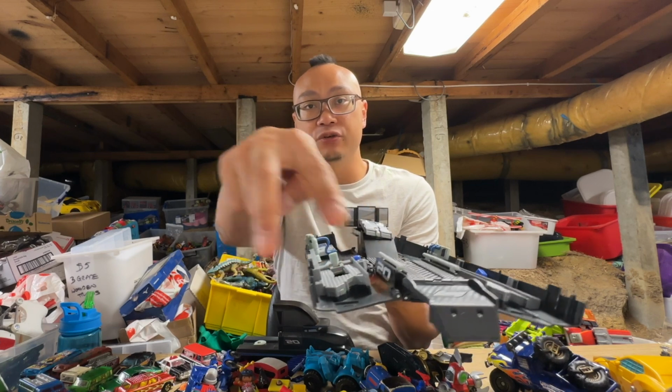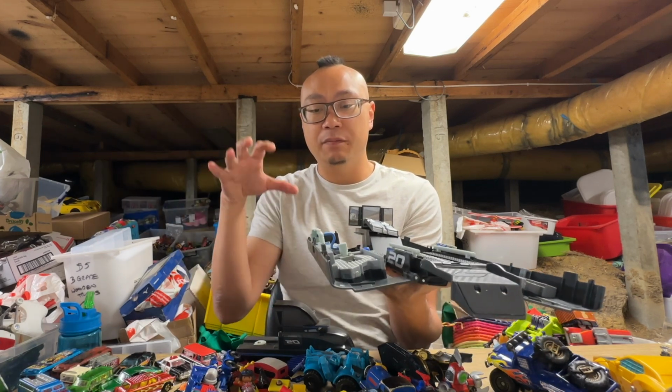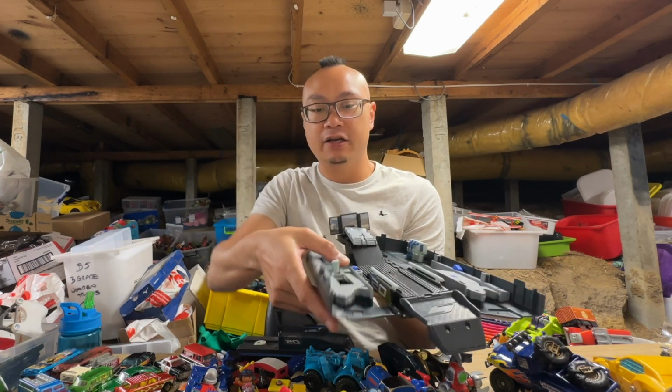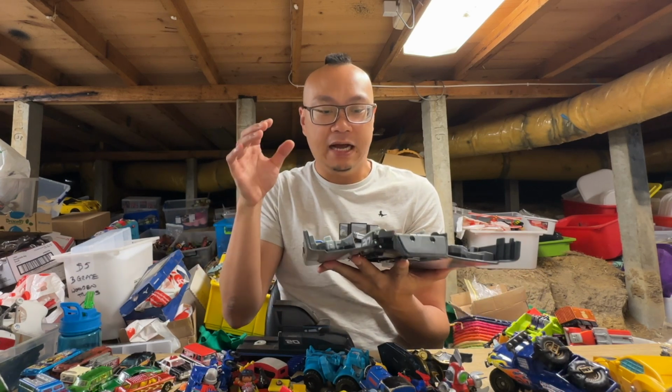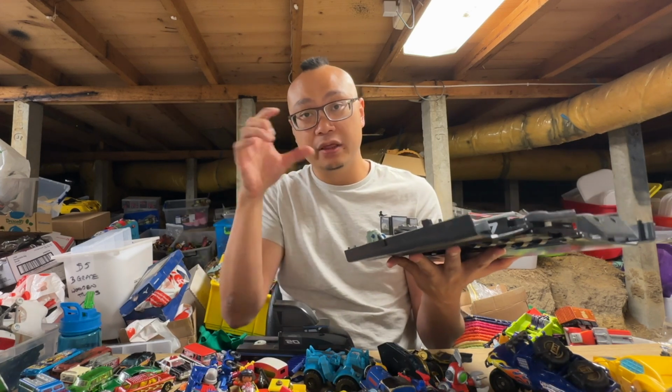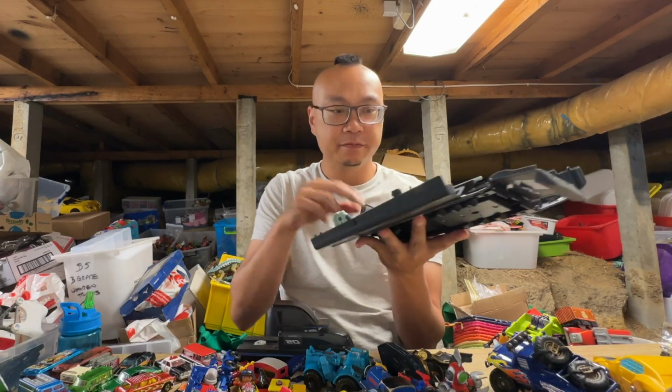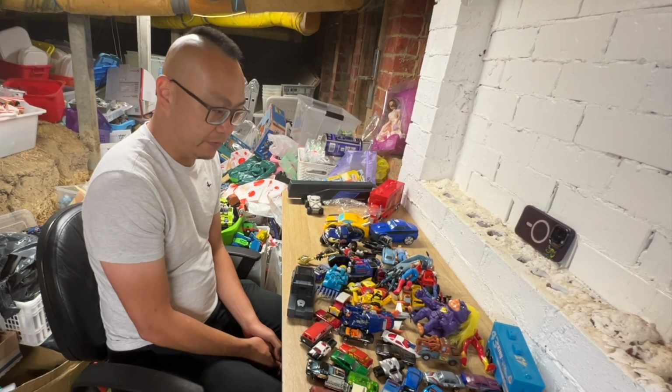This actually connects to track. So essentially, if kids have the playset, which some of them do, they will be able to connect the tracks to here and then go launch it. Yeah, so this complete with Jackson Storm goes for $40. I paid $5 for this. Very happy about that. So yeah, that's what we picked up at the flea market.